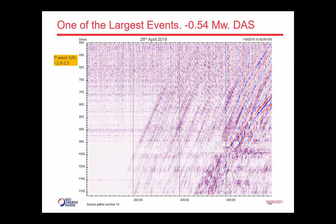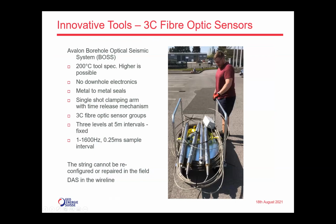This is the 3-component fiber optic system from Avalon, shown here on this little trolley. So these are the 3 tool levels. Within each of these tools is a 3-component fiber optic sensor group. This tool system is really of great interest to us because it's got a 200 centigrade tool specification, and there is potential to go to higher temperatures. So this is very important for the sort of long-term high temperature monitoring at depth that we're looking for in the Ozone project.